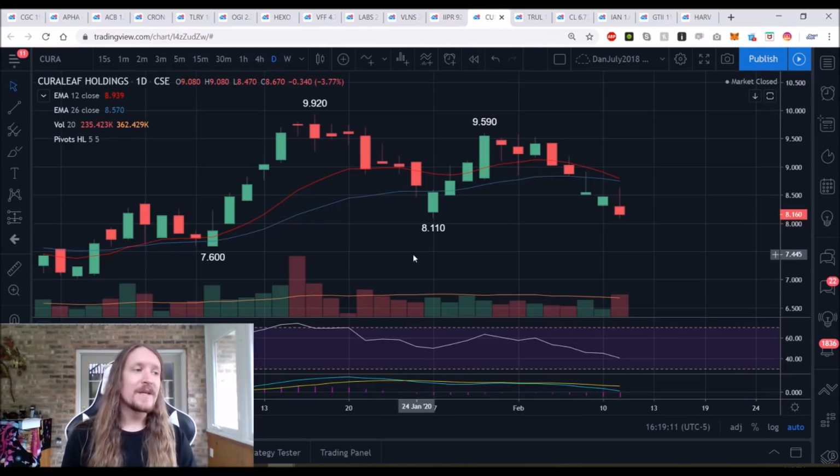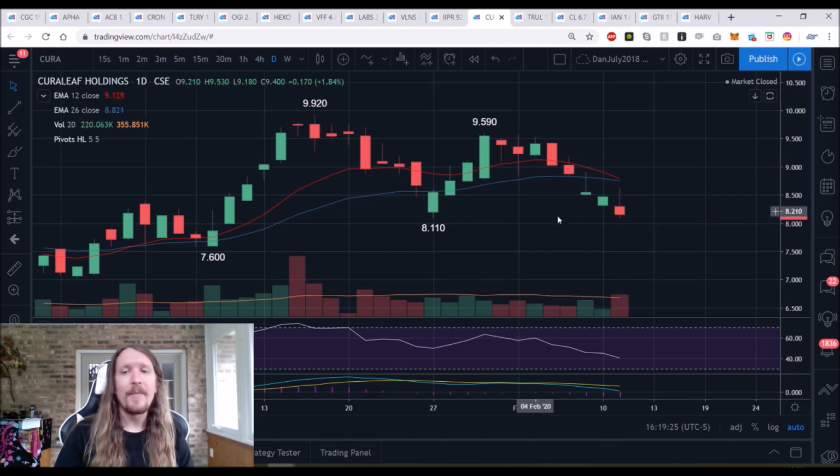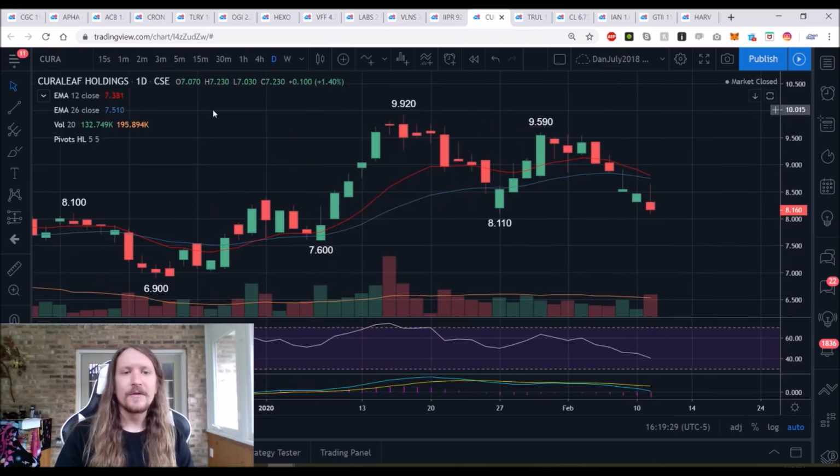Cureleaf had every setup that it could have wanted today. It had an upgrade, and it had the Canadian MJ sector bouncing. Yet the bulls could do nothing with it. It's a bit of a red flag. We broke 811 support. At this point, it's only by a couple pennies. I would still call that a double bottom. But if we break 809 tomorrow, it is a very clear lower high and lower low.